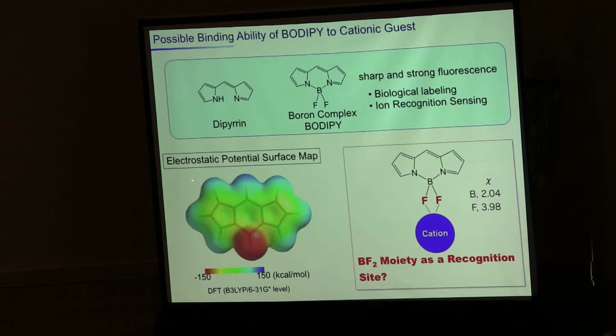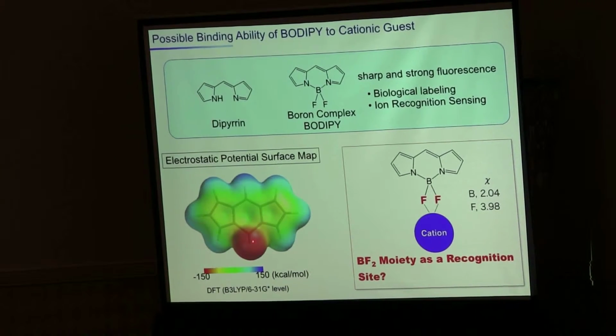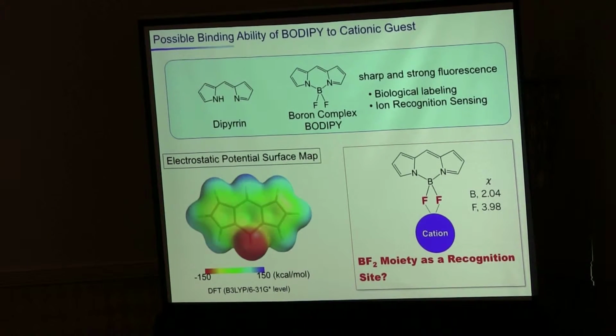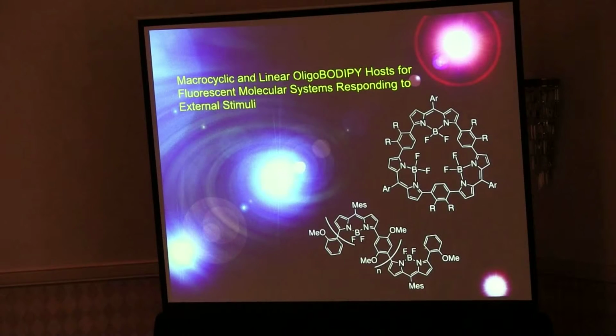The electrostatic potential surface map obtained from the DFT calculations also supports the enhancement of the negative charge on the BF2 parts. So we designed and synthesized the macrocyclic and the linear oligo-BODIPY hosts for fluorescence molecular systems responding to external stimuli.